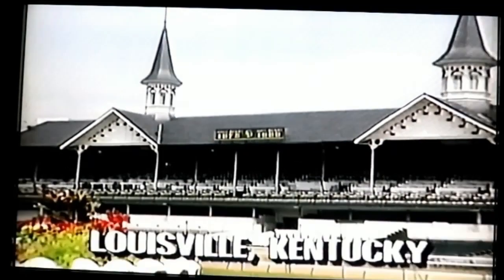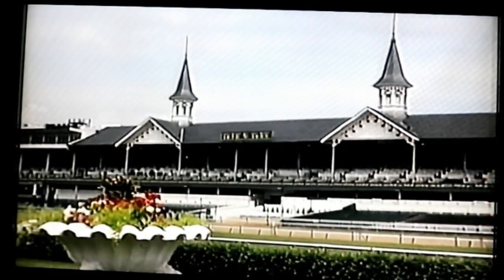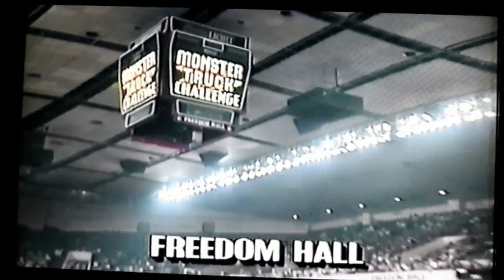We've chosen Louisville, Kentucky, the home of Churchill Downs and TNT Motorsports, for a change of pace this week here on Tough Tracks. What goes into putting on a monster truck race? We'll show you how this one came together in Freedom Hall, Louisville, Kentucky.